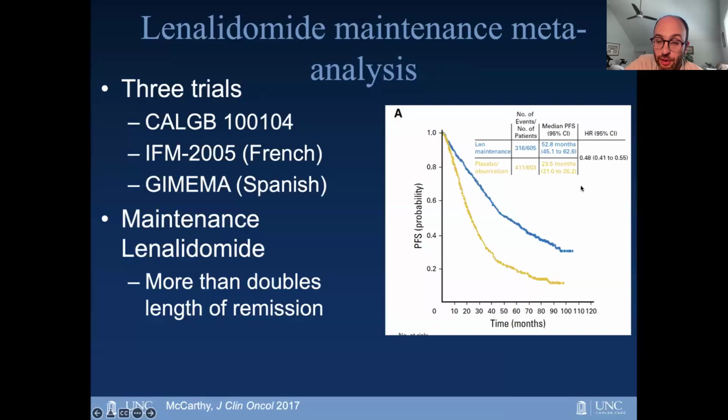And so investigators led by the leader of the CALGB group, which is Phil McCarthy, he's at Roswell Park in upstate New York, combined the results of all these studies and showed that when you combine all the results, you get a really big benefit in how long patients get remission. So the duration of remission is roughly doubled if you go on Revlimid compared to not going on Revlimid, which is a very large benefit.